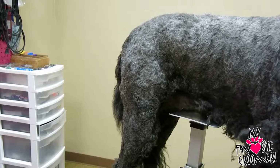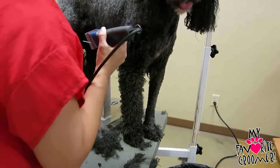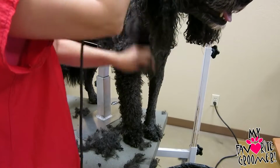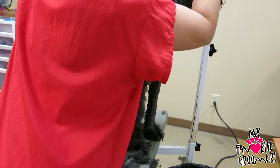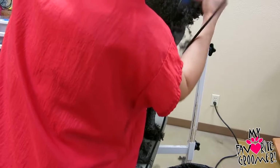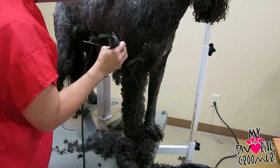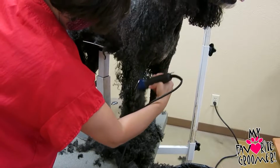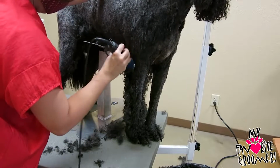Come back with the 10 on some of these other areas. So I'm going to just skip over and come up to the front of the legs here. Look up. No, look up. Keep the teeth pointed down, not the blade on the body. And you never have to dig onto the skin. You might catch something, so don't dig. You get some pulling back off with your clippers.